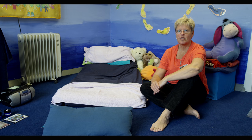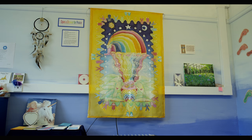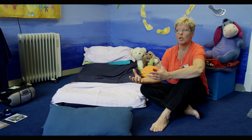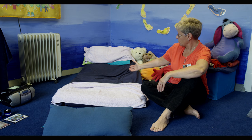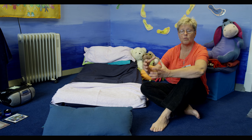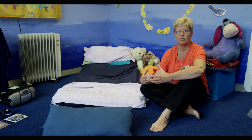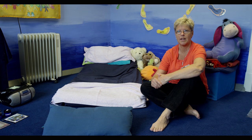My name's Alison Sargent and I'm a holistic therapist who works in the Rainbow Room at Woodheys School in this beautiful room. The idea of the Rainbow Room is that any children that need a little bit of help with perhaps coping strategies within the classroom or at home can come into the Rainbow Room and we do reflexology with them, which is foot massage to help them relax. We do lots of calming strategies, we have music in the background, we use relaxation and meditation techniques.